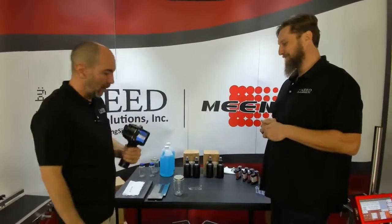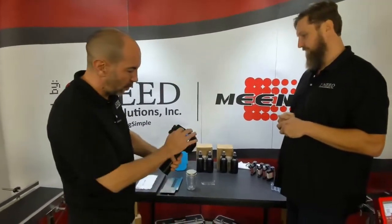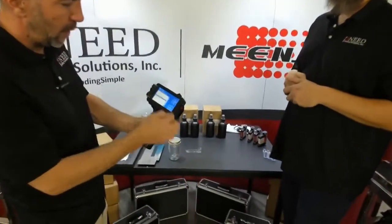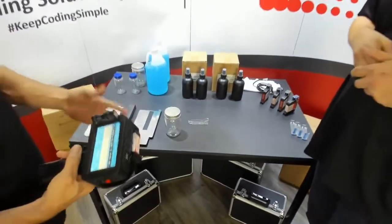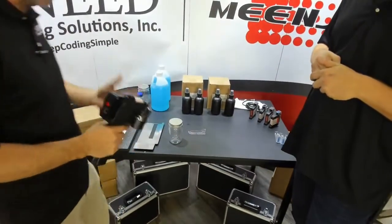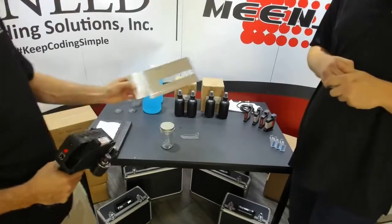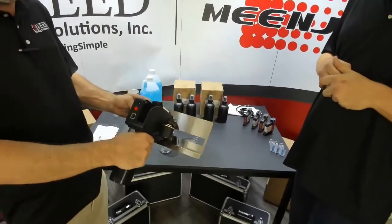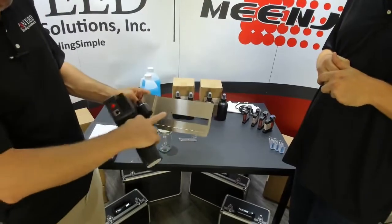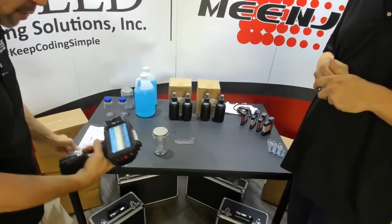Anyway, so printing on something like that, of course, we would want to do a smaller text. So we're going to change this over to our 2-line code that we looked at a minute ago, our best by date. As you can tell, this has got to roll along something, and it normally needs 4 to 6 inches worth of travel. So in order to do that, we offer a surface adapter, which gives you a nice little point right here to always get in the same starting position. We've got it marked here where we know where the print is going to begin. So I will demonstrate that real quick.